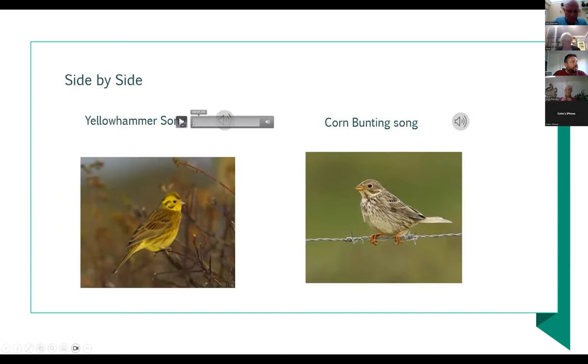This is the Yellowhammer song. Little Yellowhammer tick then in the middle of it. Corn bunting.